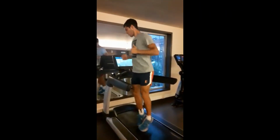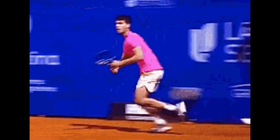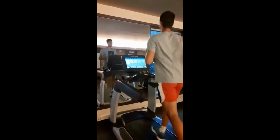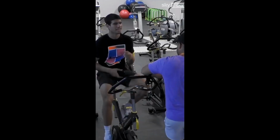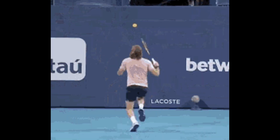Finally, think about how you use your speed on the court. Are you merely reacting to your opponent's shots, or are you using your speed as a proactive weapon? Like Alcaraz, you should aim to use your legs to dictate play, whether it's by sprinting forward to the net or moving aggressively along the baseline. When you're quick on the court, you force your opponent to adjust their shots and strategy.